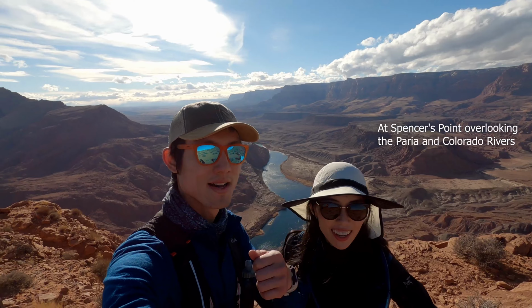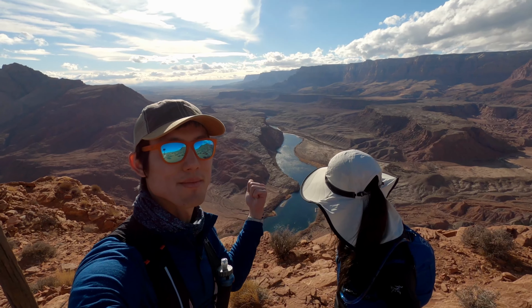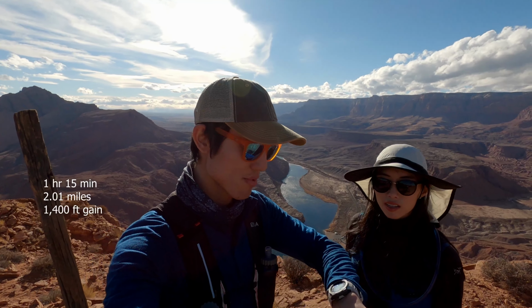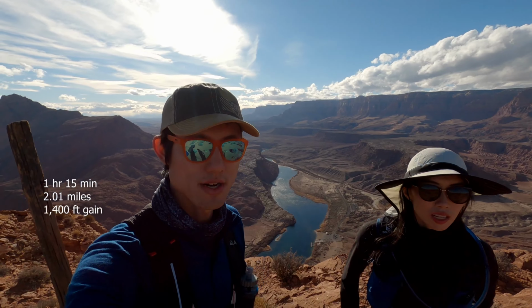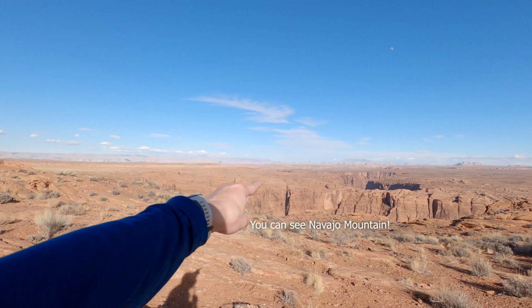Okay, we made it. Top of Spencer's Point. Looking down on the Paria River and also the Colorado River. 1 hour, 15 minutes, 2.01 miles, pretty close to 2 miles. Around 1400 vert. You can see Navajo Mountain in the distance.